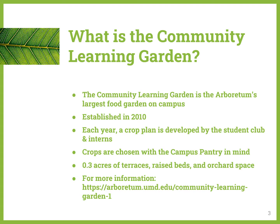As I said, it's the largest food garden on campus. There are 2 other food gardens on campus, and they do have individual efforts to support the campus pantry as well and contribute to the beauty and sustainability of our campus.